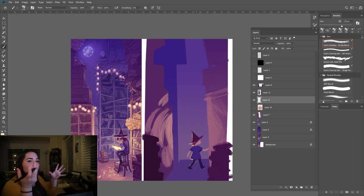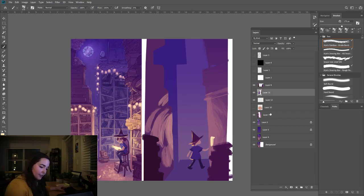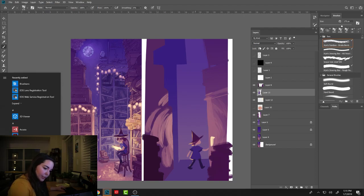What could she be holding that glows, that feels like this? Maybe it should be over here? Maybe she's reaching for the glowing book in the library. Ooh, is that interesting? Maybe. And all the lighting on her is wrong, but that's fine. We can change it.